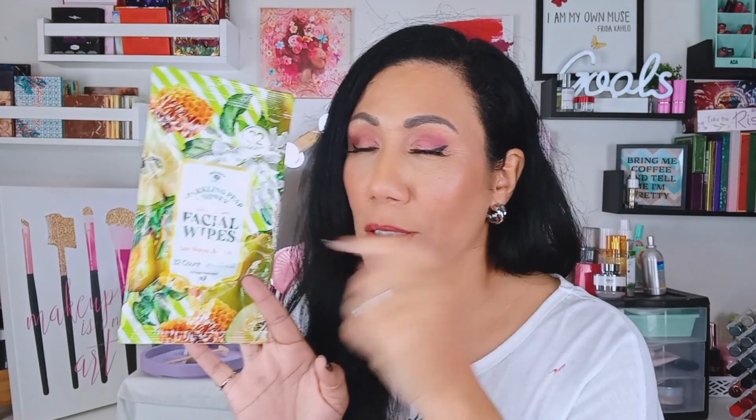This is from Bolero. Bolero is a brand that I really only ever see at the Dollar Tree. Sparkling Pear and Honey, 32 count. These were okay. I like the other ones more. These did a decent job of getting the swatches off and cleansing and all that stuff, but the other two I do like more. I don't know if I would get this particular one, but it was decent.